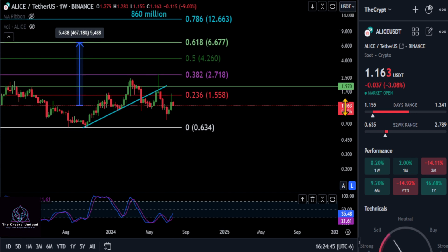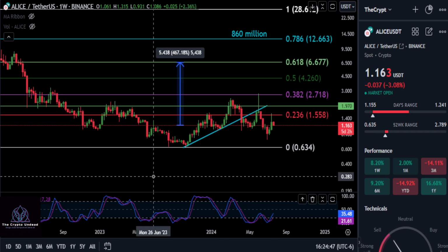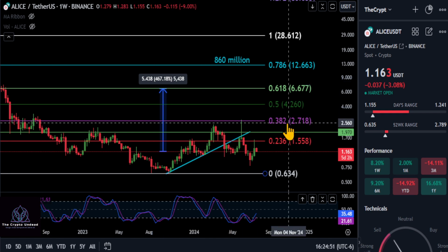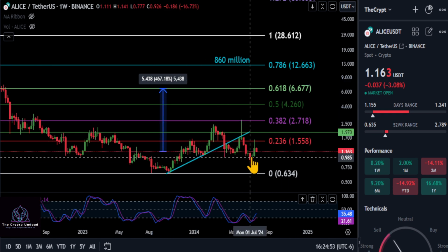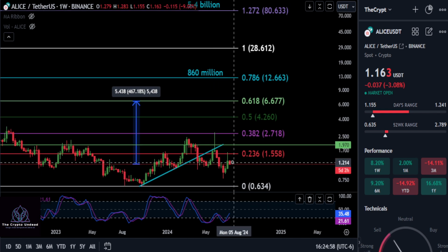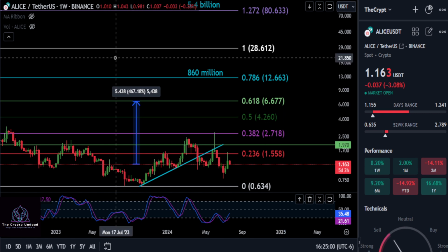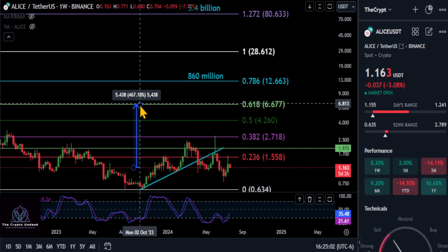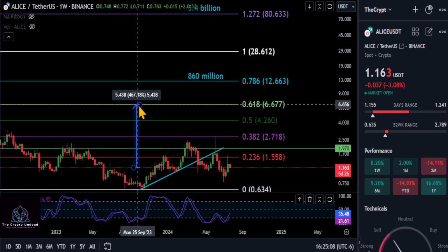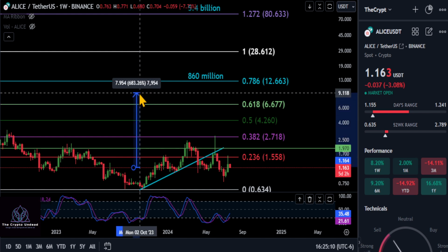But as you guys know, if you watch the channel here, the overall chart, if we just look at it, the price down here below the 0.382, down below the 0.236, when nobody wants to buy this thing, this is the time to be buying, in my opinion, because it is going to have some sort of move this bull market cycle. And with that being said, if it only comes up to the 0.618 at about 667, that is a 467% move, so about a 5.5x.